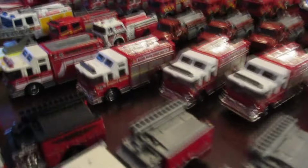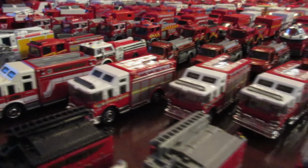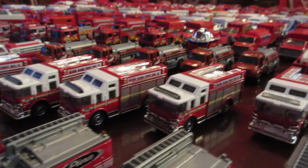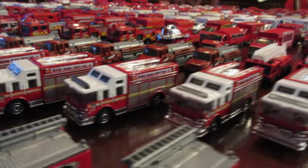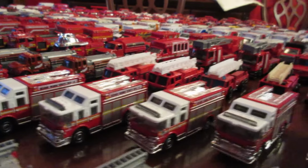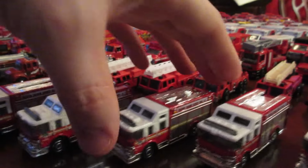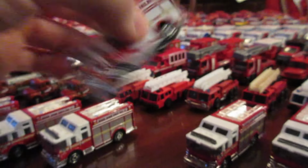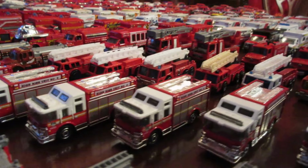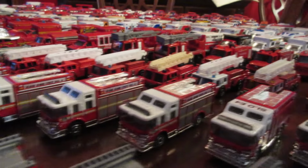Excuse me, I'm gonna reposition here because this is a long table. So a lot of FDNY, I was able to pick up a lot of them actually, so it's good to me, especially with this nice chrome and the fact that it is the last version with the metal body before it turned all plastic.